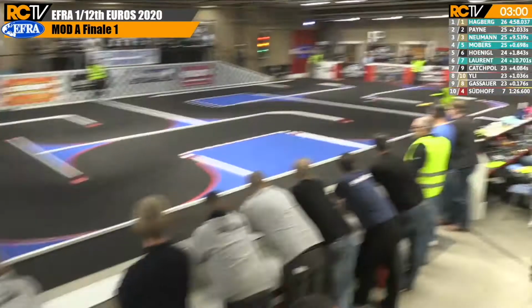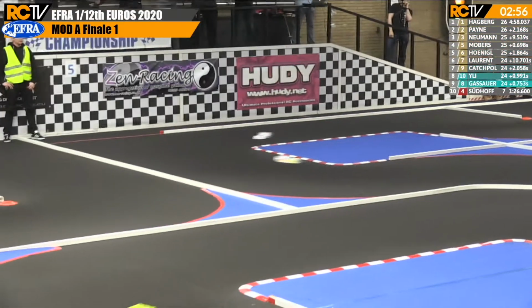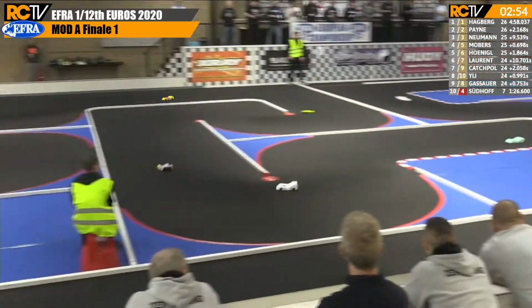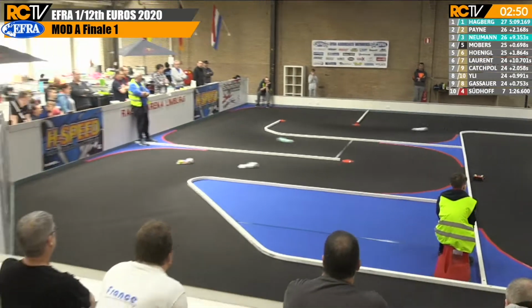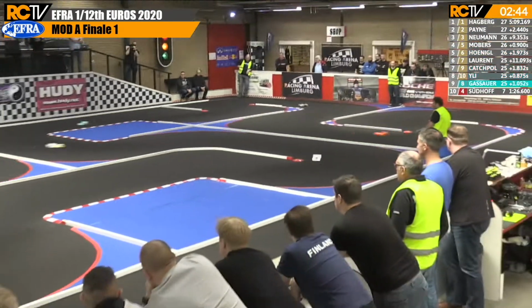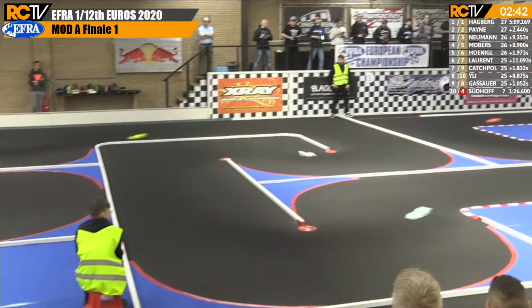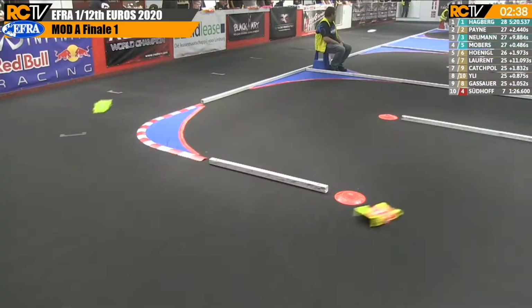Neumann in third position has been lapped by Hagberg. So Alex Hagberg's lapped everybody up to third place. I don't think he's going to get Ollie Payne. Ollie Payne 2.4 seconds back. So Hagberg starting to edge away. Now he's got clear track in front of him.